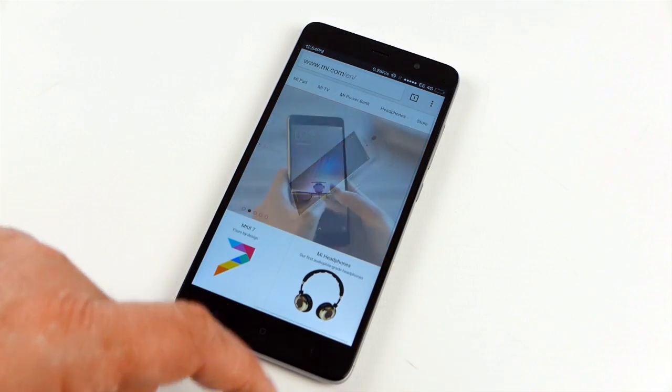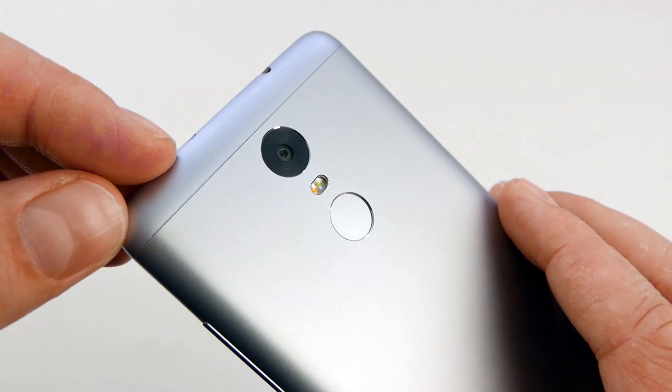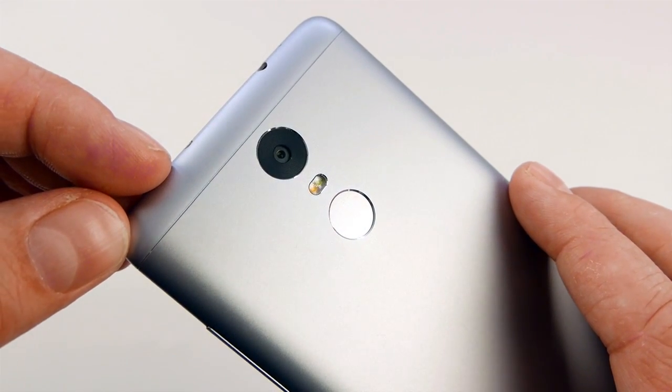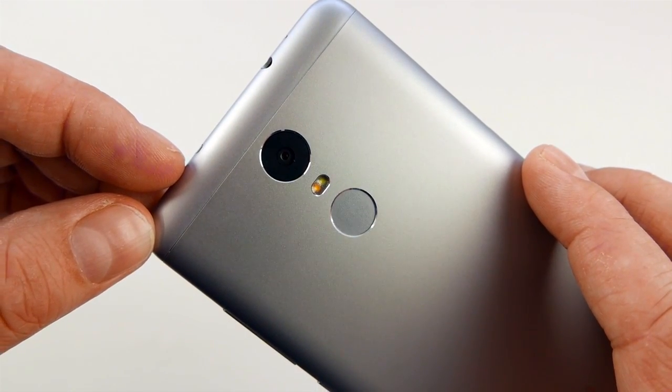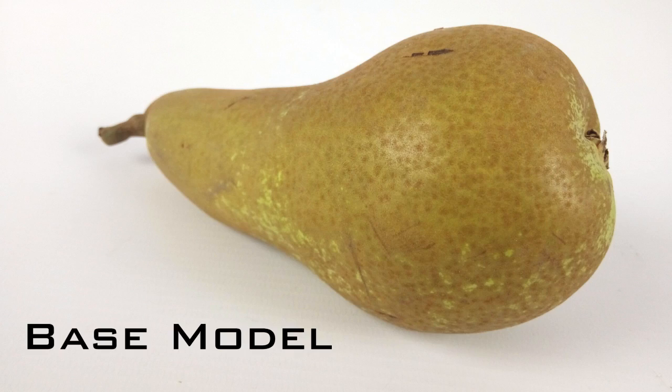So far, so good. But with any balanced review, I need to now mention the failings of the Note 3. The first, and in all honesty, only glaring one I can find, is the camera. It isn't the worst camera on a phone I've used, but it certainly isn't the best either. Again, the Pro version of the phone comes with a better shooter, but it's still lacking when compared to the likes of the iPhone or a Samsung device.